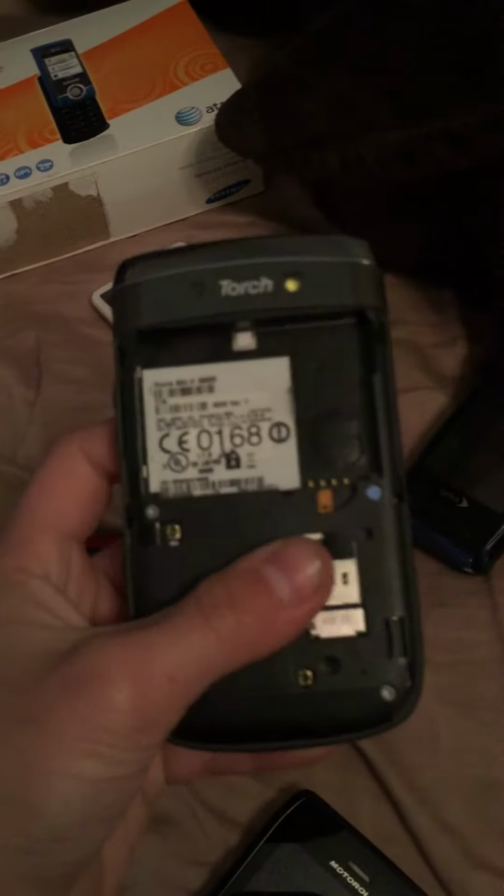OG thing. BlackBerry. Old, I think. Something. Yeah, Torch. It works. It turns on, but it has a passcode or something. I don't know. Let's see. I think that's all those. Oh, yeah. Camera. Cool. Pretty camera. There goes my camera.